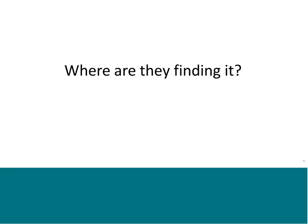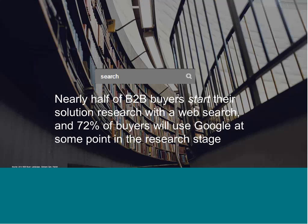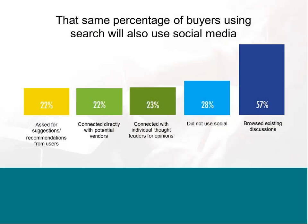Now, it's important also to understand where they're going for that content, because a good content strategy for social is going to tie back to your content strategy for search. The reason being that nearly half of B2B buyers will start their solutions research using search, and 72% will use Google or search at some point in their research stage. So from a content strategy perspective, if, as a social media marketer or a digital marketer or a PR marketer, you're not working closely with your SEO teams to understand what kind of content you're putting into that search experience, you're missing a key component of the stage. Now, the same percentage, 72%, that will use search at some point in the research process will also use social at some point in the research process.